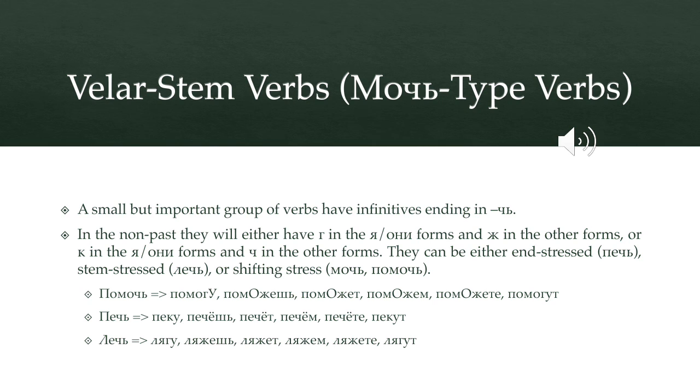You can always recognize velar stem verbs from the infinitive because the infinitive will end in ch instead of t. So anytime you see ch at the end of a verb, you know that it's a velar stem verb and a velar is going to pop up in the conjugation. In the non-past, they can have either g alternating with zh or k alternating with ch. So if they have g zh, you will have g in the ya and oni forms and zh in the other forms. If they're k ch, you will have k in the ya and oni forms and ch in the other forms. They can be n-stressed, like pech, to bake, stem-stressed, like lech, to lie down, or they can have a shifting stress, like moch, to be able to, or pomoch, to help. And they can be either perfective or imperfective.